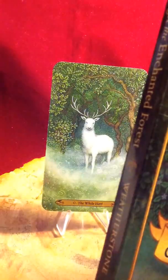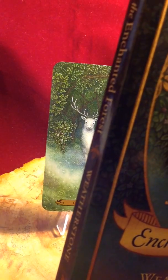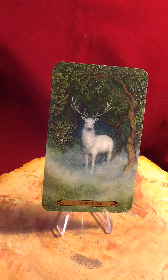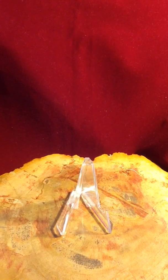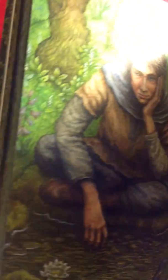Of course, the guidebook is fabulous. I mean, it's not as thick and juicy, but it's still a good-sized guidebook. Let me take this off. I hope that's in a good spot. So, the guidebook has color photos of all the cards inside. You're getting a very close-up view.